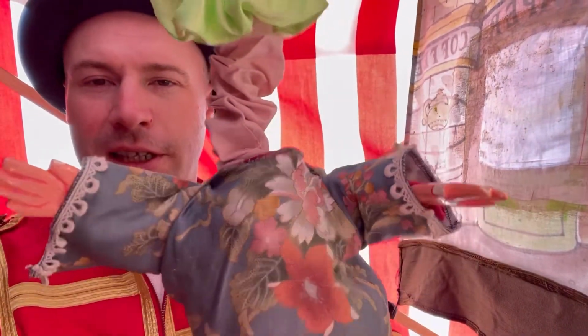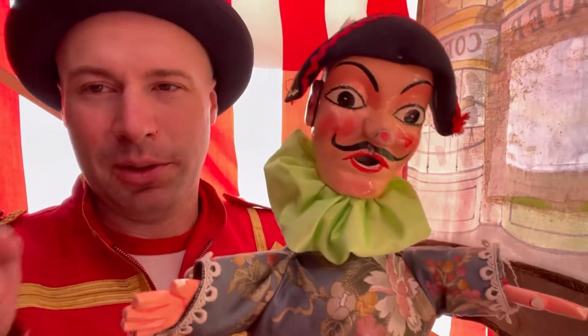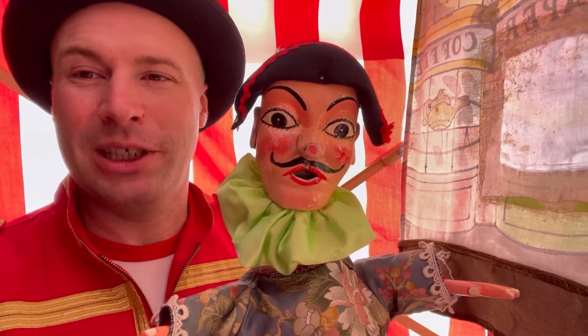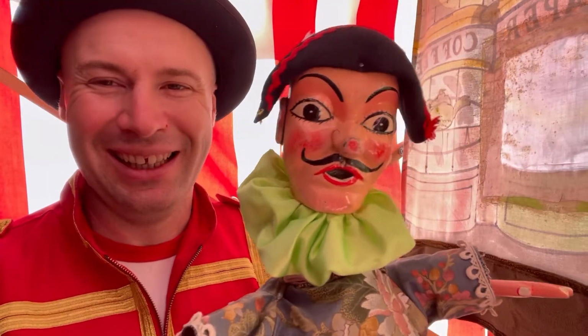You don't actually put your fingers into his arms, they stay there all by themselves, and yeah, he pops up and down. The first time he comes up dancing, and the first time there's a change in the music, and when he pops his head up, it always gets screams from the kids and laughs from the mums and dads. It's a bit naughty, isn't it? That always goes down well.